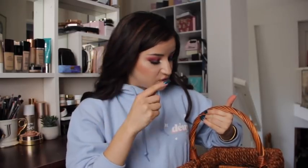So we got rid of this entire basket of foundations. Whatever I bought myself will be on my Poshmark. Whatever was sent to me in PR, I will give to friends. And whatever Connie wants, Connie gets. Thank you to my amazing Connie for helping me out with this one.